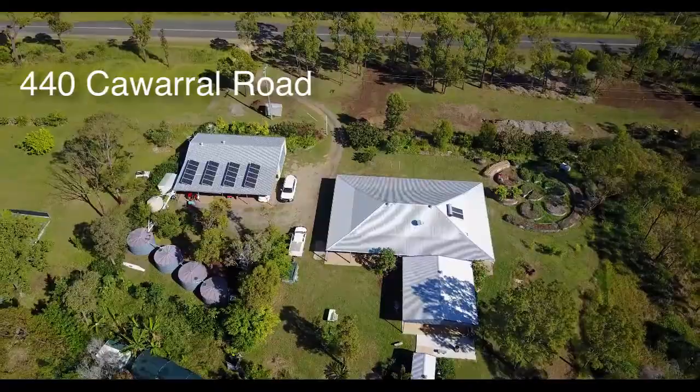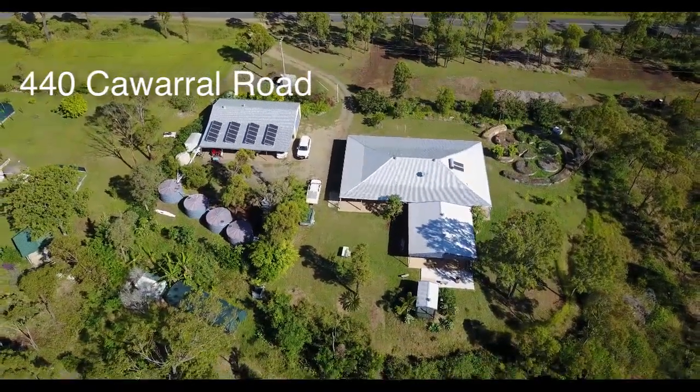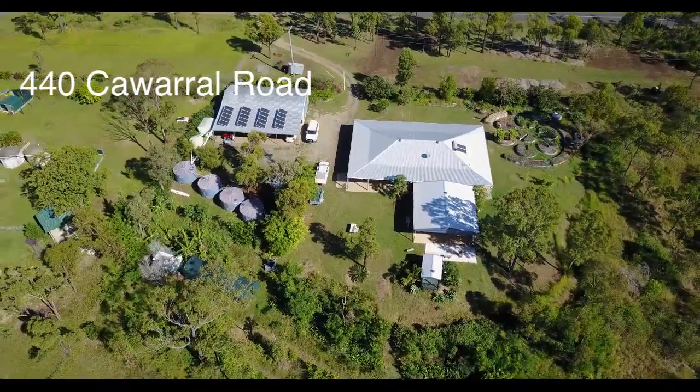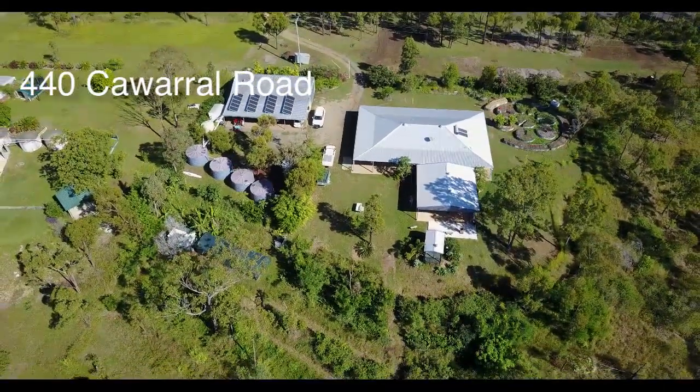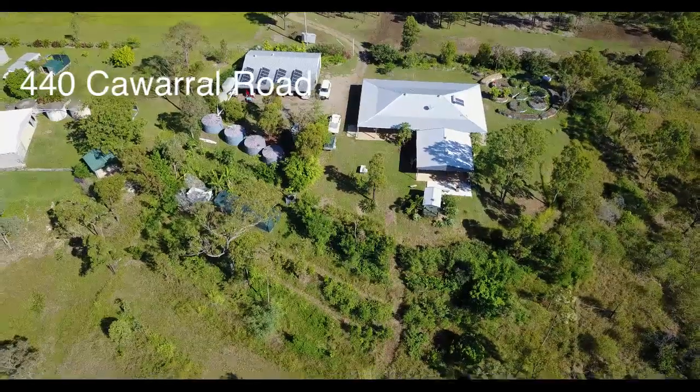The owners of 440 Cawarral Road are about to offer their outstanding property for sale. The property is located halfway between Rockhampton and Yeppoon in central Queensland, just a 15-minute trip by car to either location.